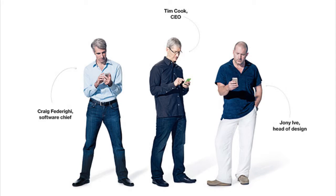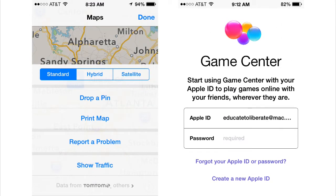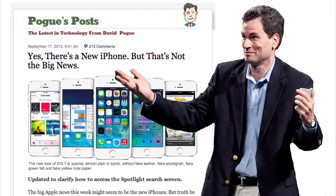For example, while critics have praised the new design, I have had several exchanges with people who have refused to even download the latest operating system, or who have downloaded iOS 7 reluctantly, mainly due to the unexpected and surprisingly gay pastel colors coupled with the absence of design that make the iPhone look plain and unattractive. And yes, there is a new iPhone, but that's not the big news.